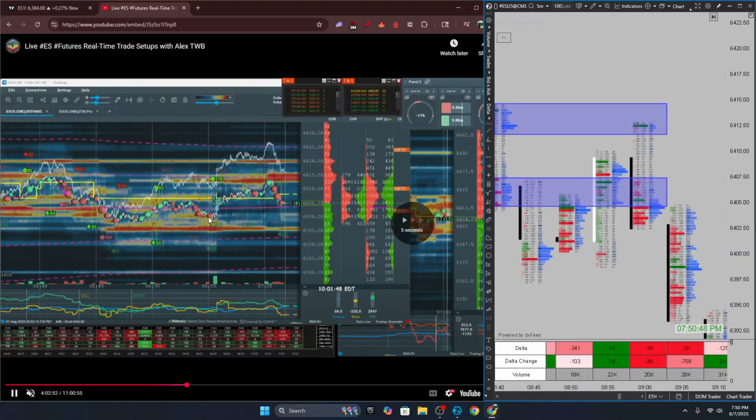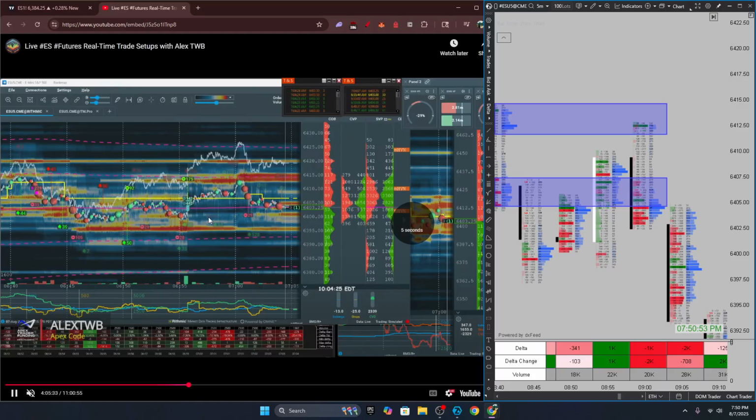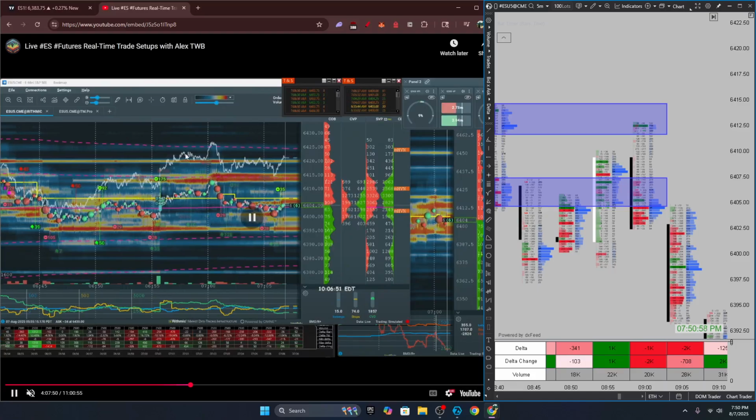But as we saw this insanely aggressive selling occur, that's what solidified to us that price likely wants to head lower. But look, around this region, selling was coming in, and now we're trading between barriers. I did think I wanted to enter a trade right around here. I did not enter, but this could have been a mistrade. What we saw was absorption there, aggressive selling start to come in.